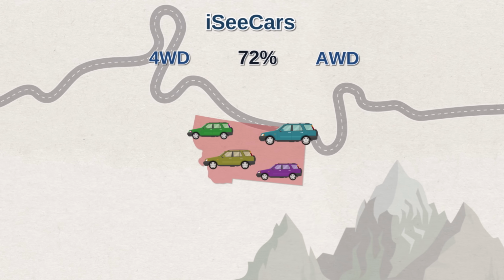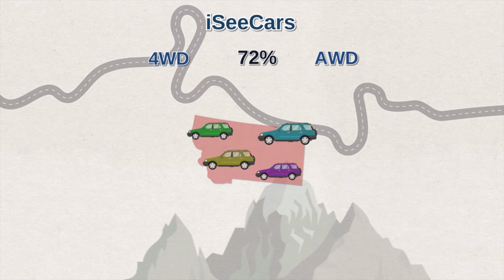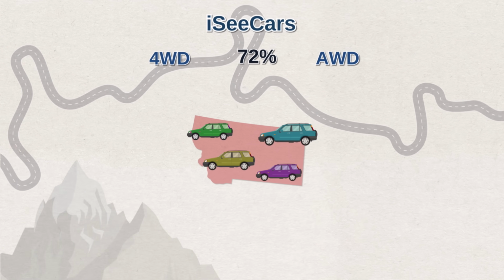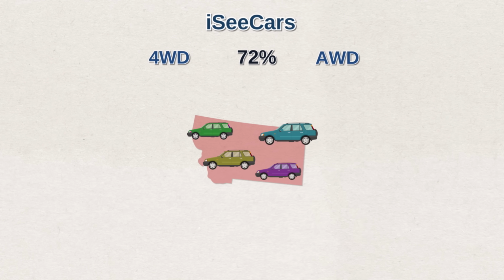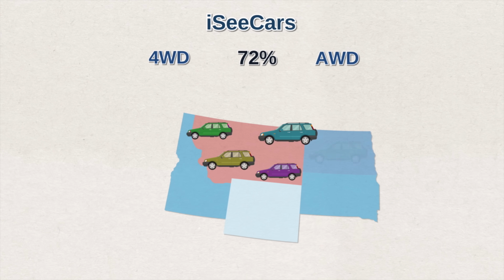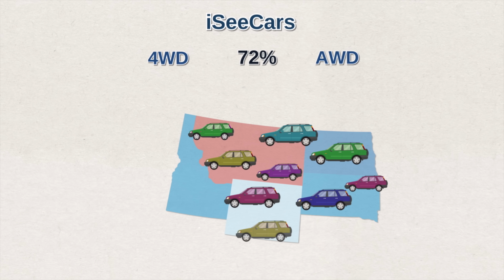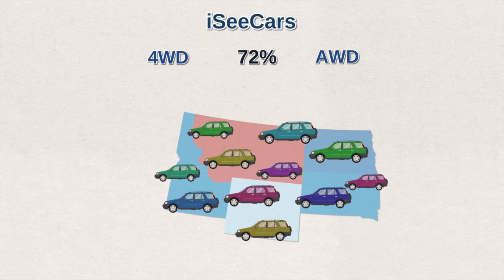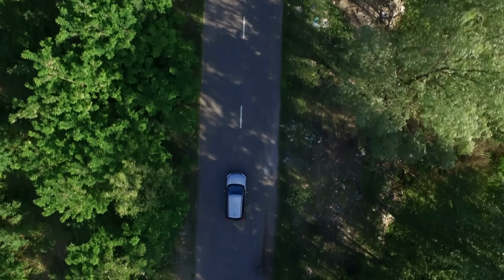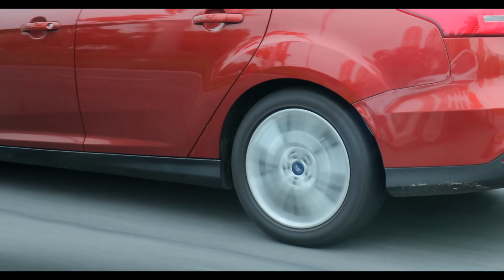Montana has over 100 mountain ranges, mainly dirt roads, lots of snow, so that explains why many all-weather cars are popular there. And it's not surprising that the 4 states bordering Montana, Wyoming, North Dakota, South Dakota, and Idaho, also made the list of states with the most four-wheel drive and all-wheel drive cars in America. It should come as no surprise that states with the lowest percentage of all-wheel drive and four-wheel drive cars were mainly states with relatively flat terrain and temperate climates.